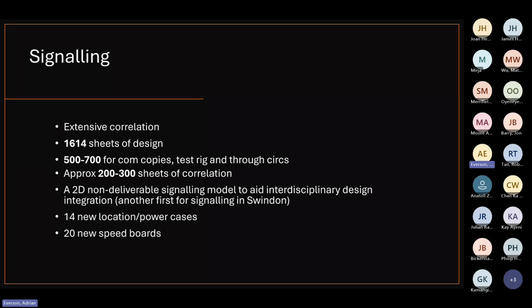which sits into the master as well. That's rather than giving it all to the track team to put it in. It's actually being done by signaling, and that's a real bonus. That's really helped the signaling teams as well, because there's a lot of stuff that they can work off of there to help with their cable management.